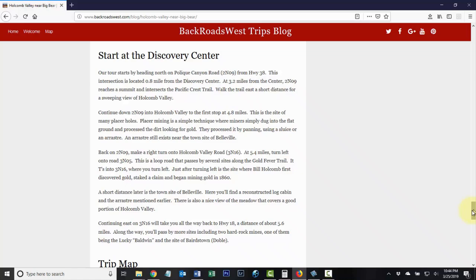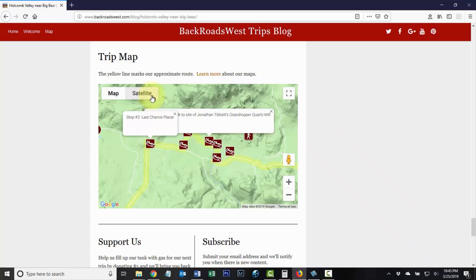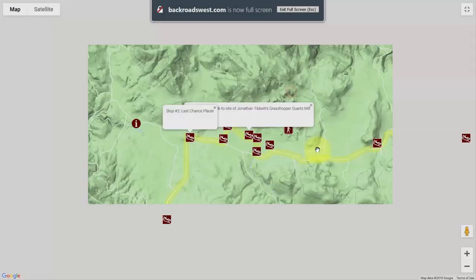And, best of all, each of our trips includes an interactive Google map that we've marked with some points you'll see in the video you're watching. That way, you can find them back using your phone. Some maps also show the route we take.